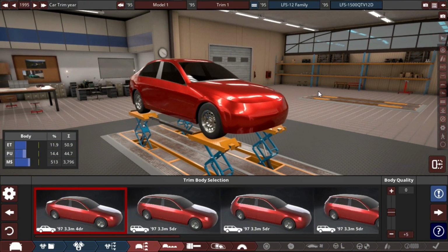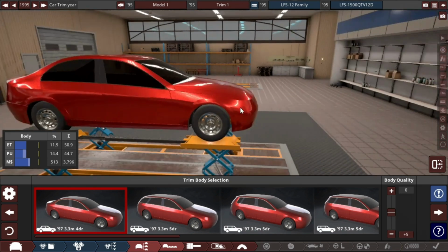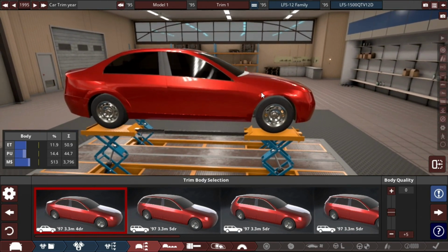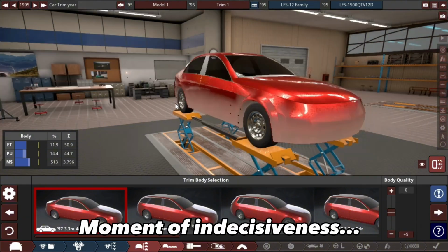What has happened to this camera? Oh, I'm too used to the Blender camera configuration where I'm using the middle scroll mouse thing, and it's painful when you go back to normal games.